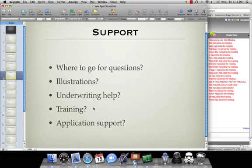And finally, application support. If you put in an application, you need to know that it's getting to the right place, that it's been scrubbed properly, that all the requirements have been ordered, etc., etc. If you put in a faulty application and the policy never gets issued, you don't get the commission, the client doesn't get the coverage, and nobody wins.